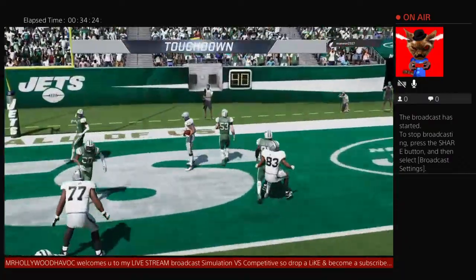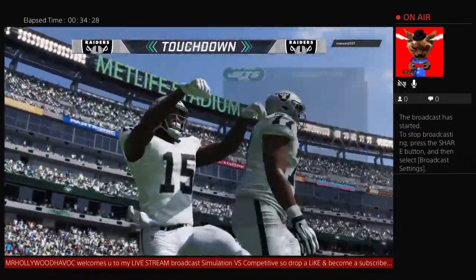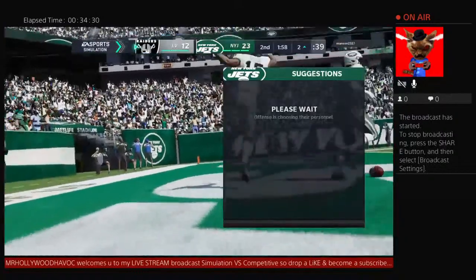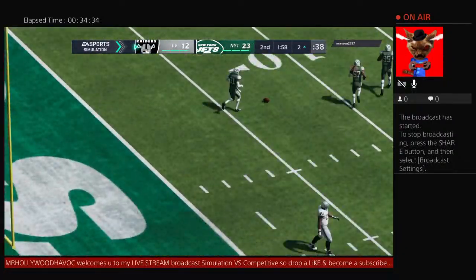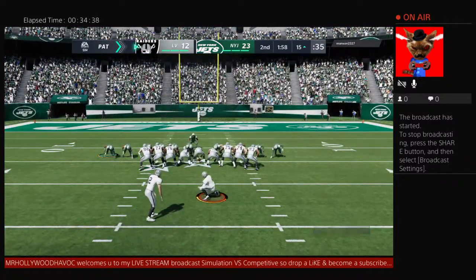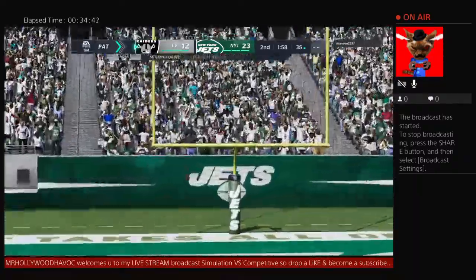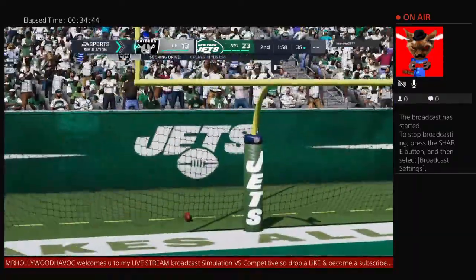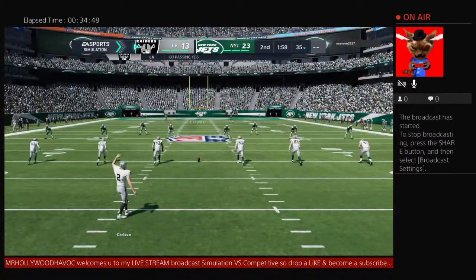Quick throw out wide from Mariota. And this is caught. Touchdown, Raiders. Nelson Agholor. His third touchdown now on the year. And the Raiders get a score closer. And this time he gets it to go as it is up and good. Jets 23, Raiders 13.